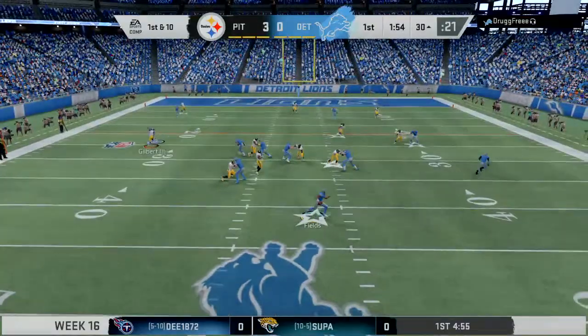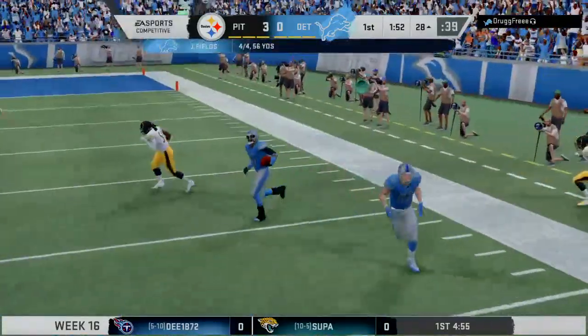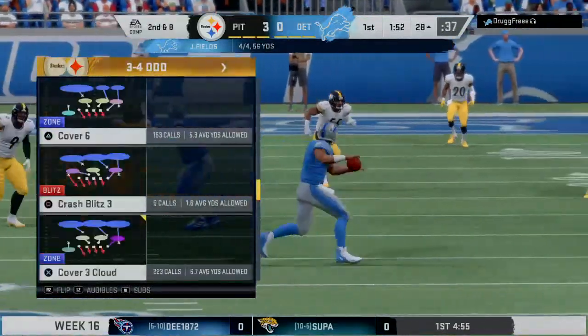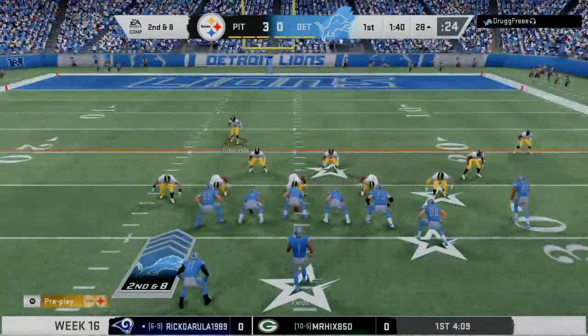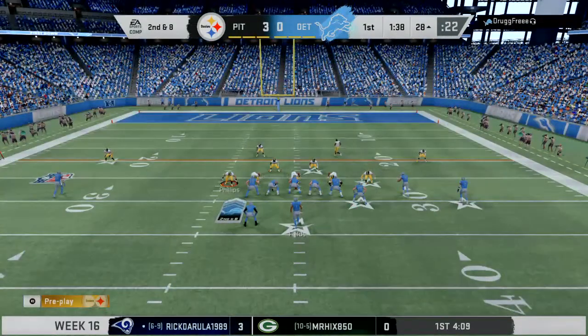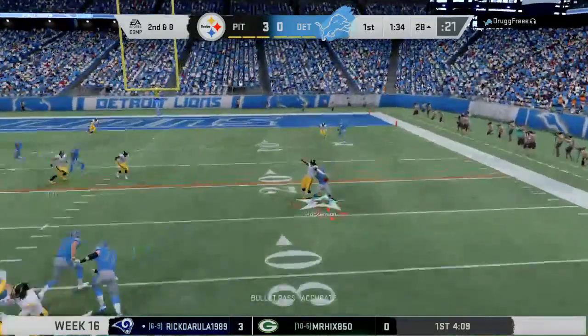Back to throw. Fields. And it's complete. He gets this one to Washington. Everyone's got to be able to catch the football. Doesn't matter what position you play, but if you're on offense, be aware a ball may come your way. So 2nd and 8 here after the pass play for 2 yards on first down.